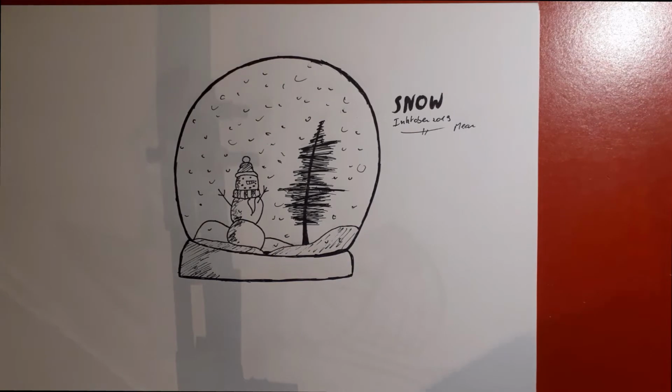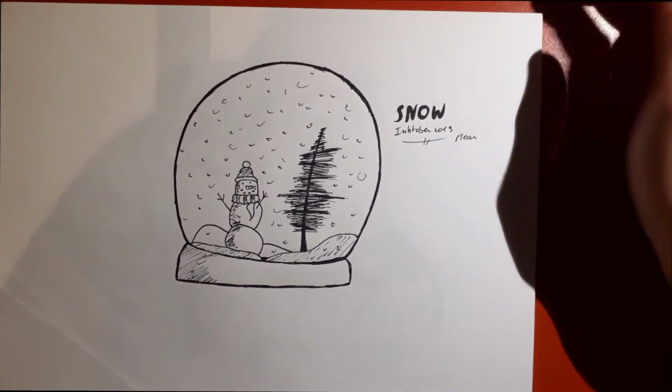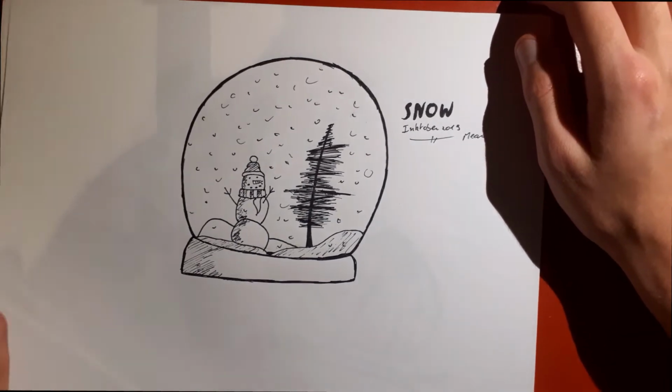Just a simple one again. I don't always have enough time to draw these things, or have enough time to draw them as I like them to, but keeping it simple is also sometimes really good to do. Just like I did over here. And yeah, that's it. There's not really much to say about this one.